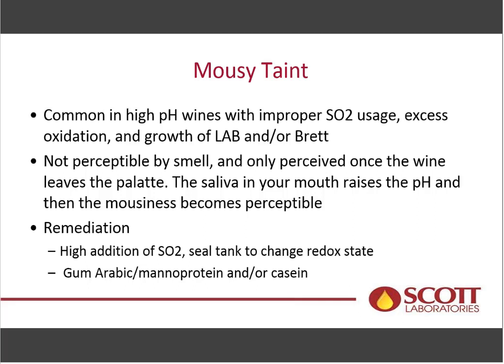But really, again, like with all these other defects, the best thing is to prevent this. So if you've never tasted Mousy Taint, there's a good chance you actually can't taste it. Genetically, people have different predispositions to being able to perceive this. And if you do get a Mousy Taint wine at some point, please share it with your friends and your winemaker friends. Not to be diabolical, but to help educate their palate.